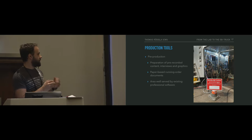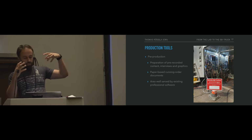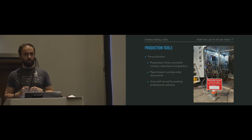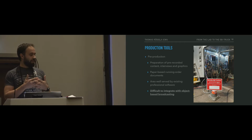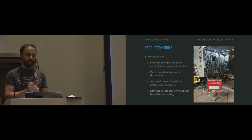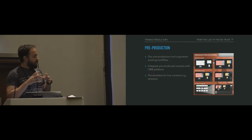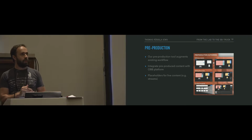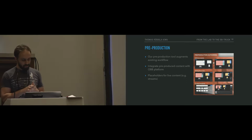As I said, the pre-production process is actually a lengthy process. You have to prepare lists of players, data, graphics, things like that. And all of this is already very well served by existing software, and professionals know how to use the software. And we also found that this is sort of difficult to integrate with object-based broadcasting, because it's really targeted at traditional linear broadcasting. So we developed a pre-production tool, which, instead of replacing any workflows, tries to augment workflows.